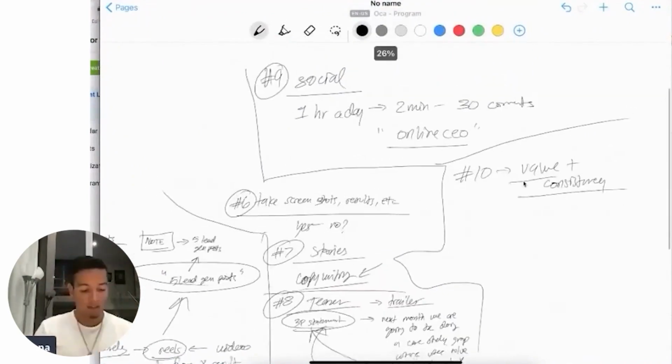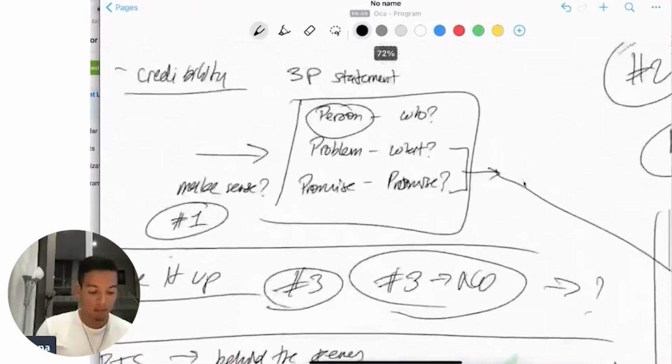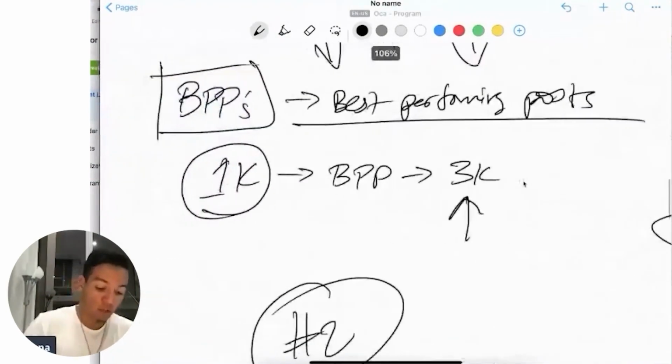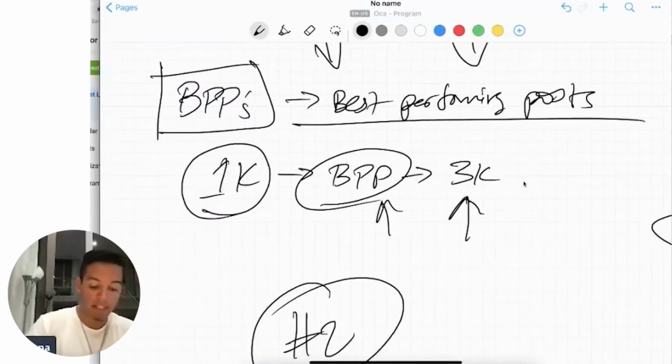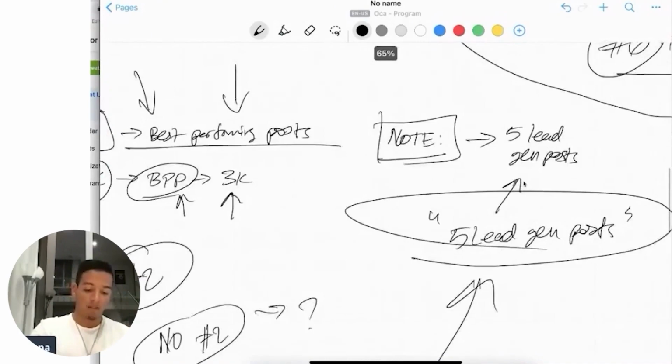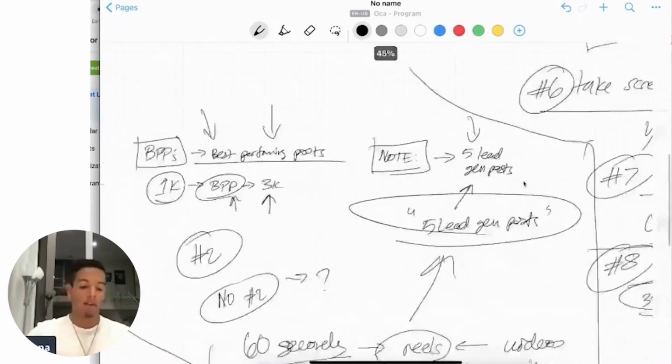Okay, so let me review this. Take the time to make your 3P statement. Make sure you have it. Make sure you optimize your bio. Make sure your content is good. Number 2, make sure you're using VPPs. VPPs is where the gold is, all right? Every piece of content that you create, you want to make sure that it is as close to a VPP as possible, even sales posts. This is the reason why we have these 5 lead gen posts. Again, if you want them, comment 5 lead gen below.